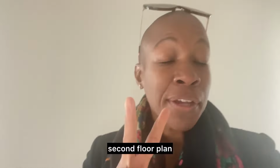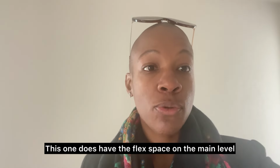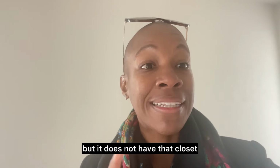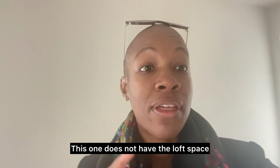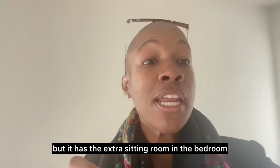The floor plan that you are about to see is going to be the Dakota floor plan. This one is going to be a 4-bed, 2.5-bath home, and you'll notice some differences. This one does have the flex space on the main level, but it does not have that closet. This one does not have the loft space, but it has the extra sitting room in the bedroom. All right, stay tuned for your second floor plan for today in this community.